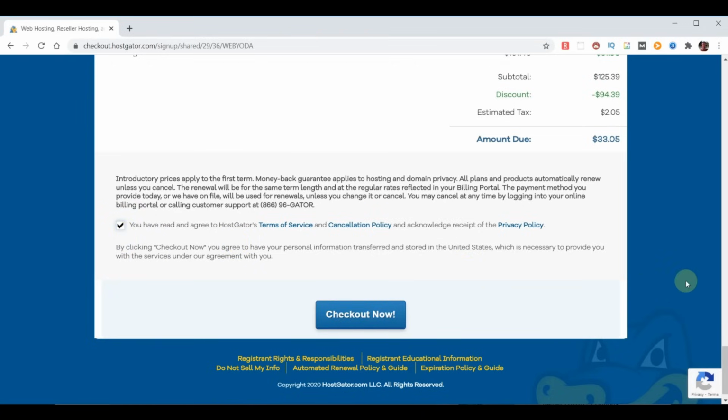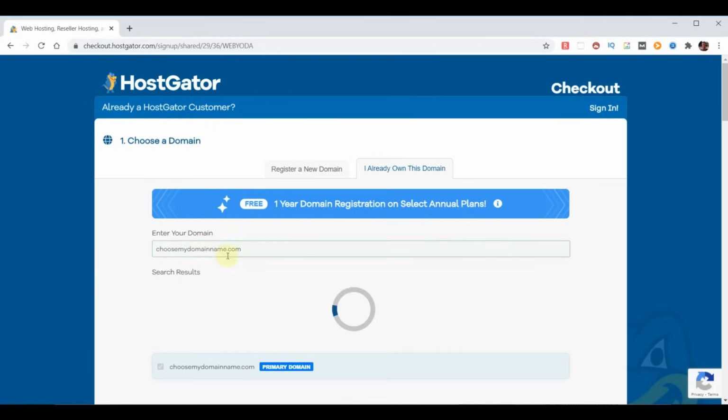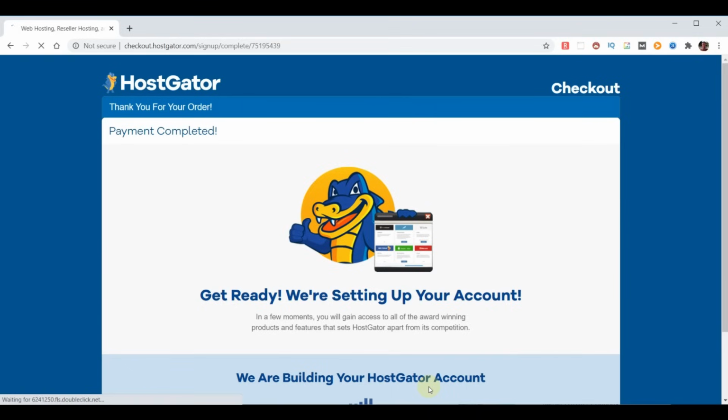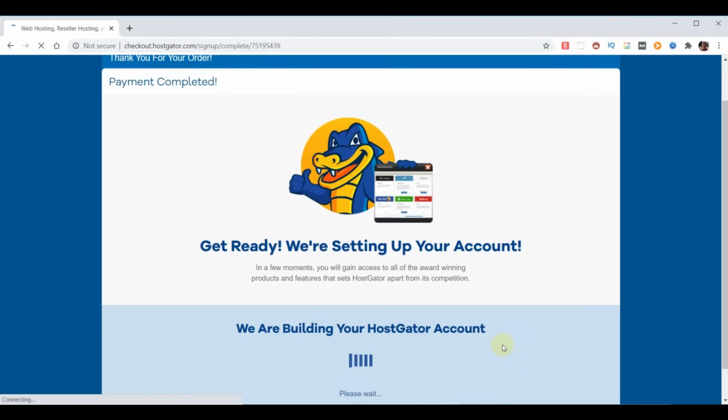But in my case, I own the domain I'm going to use, so I'm going to do one last thing at the top. So scroll to the top, and I'm going to choose I already own this domain. And I'm going to change this to say, choose yourdomainname.com. That's the one I own. So now we go back down to the bottom, and we're ready to check out now. And my purchase is complete. It is now setting up my account.